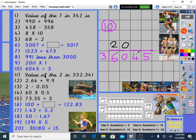3 into 4 does work. 3 into 4 goes once, carried a 1. And 3 into 15, 3, 6, 9, 12 and 15 is 5.